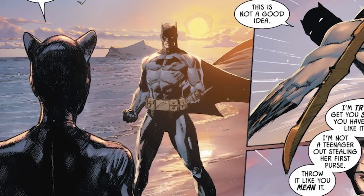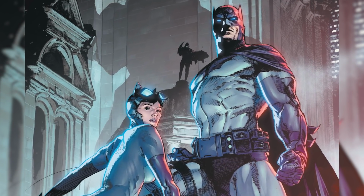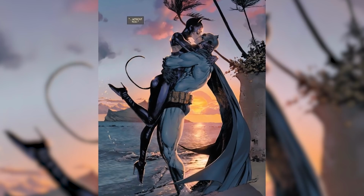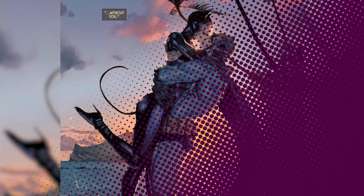There are no secrets between the two, no walls. In each other, they have found the perfect partner and the perfect foil. The Bat and the Cat are perfectly matched, and their will they or won't they has been a joy to watch for nearly 70 years.